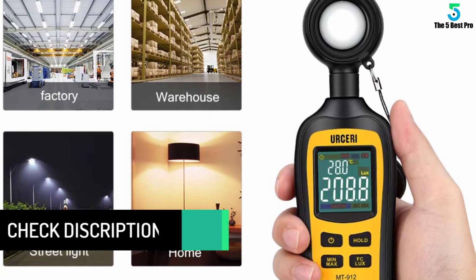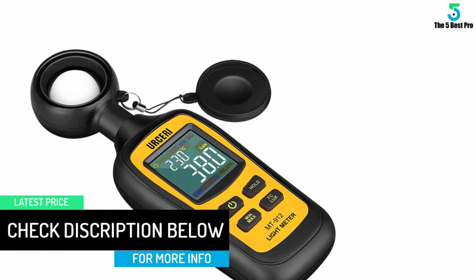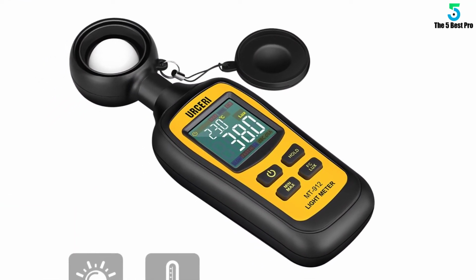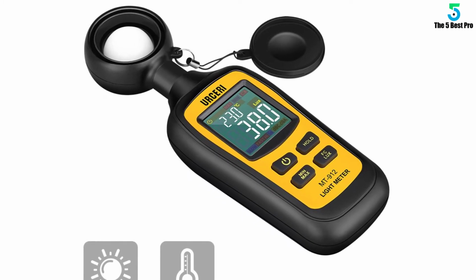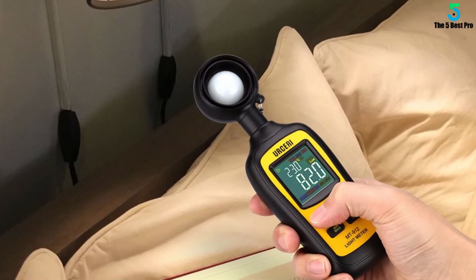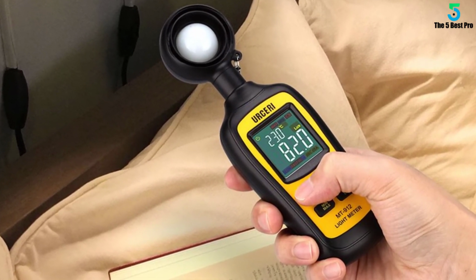It also measures luminosity from 0-200,000 lux. It has 4 digital color LCD screen for minimum and maximum readings as well as to indicate when the battery is low or needs a change. This device can also hold up data while it is also equipped with an auto power-off mechanism.